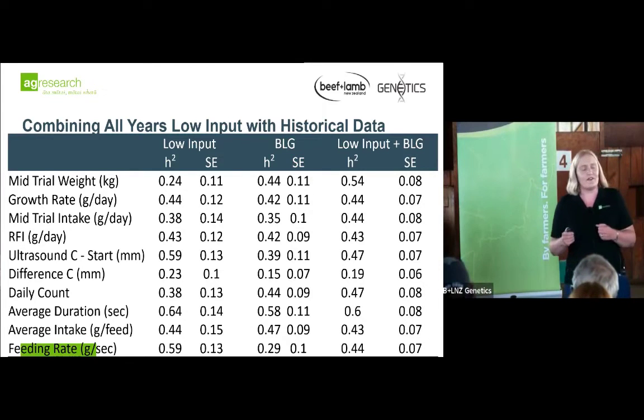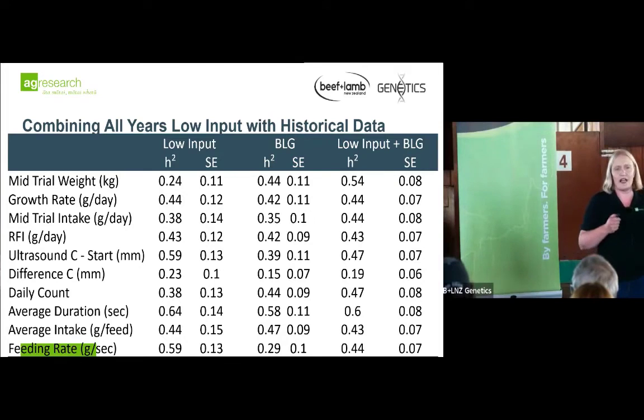It's always great to have a value, but you always want to replicate it and actually see that it's kind of repeatable under similar conditions, but different groups of animals. So the low input animals gave me the chance to work my way through all of these traits and estimate independently the heritabilities for all of the traits that we have, including those feeding behavior traits, and then to combine them all into one.